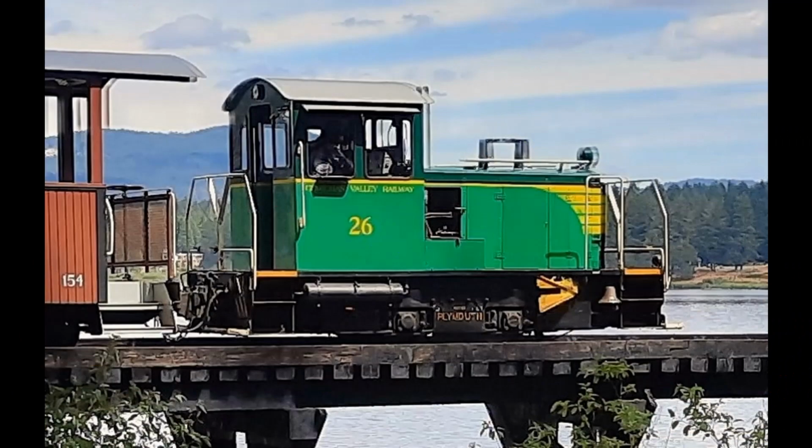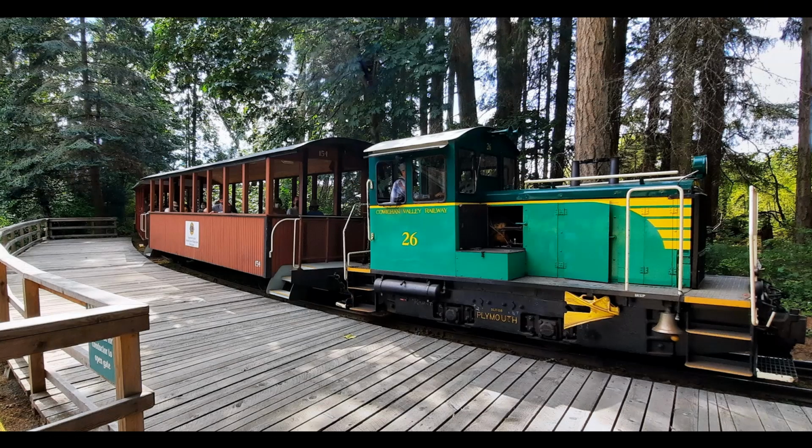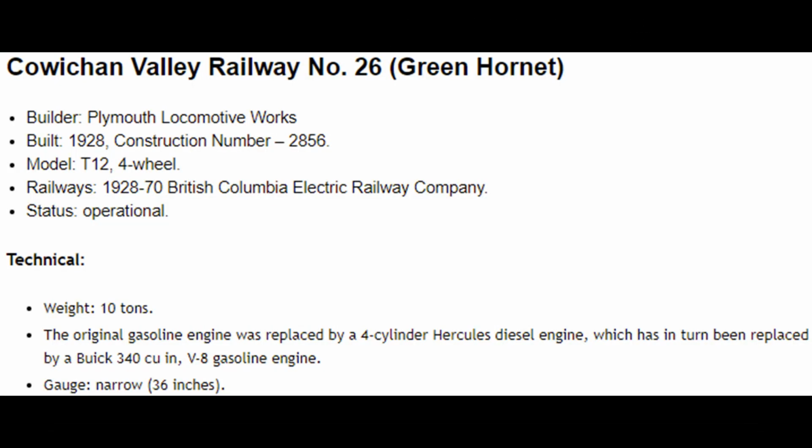The Plymouth Locomotive Works number 26 locomotive, nicknamed the Green Hornet, is probably the most visible locomotive in the Forest Discovery Centre, and that's because it's the locomotive that pulls the visitor train for, so far, all of the 2021 season. It was built in 1928. It's a Model T12, four-wheel, just one truck.